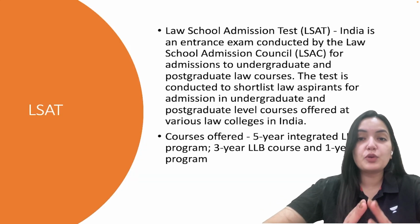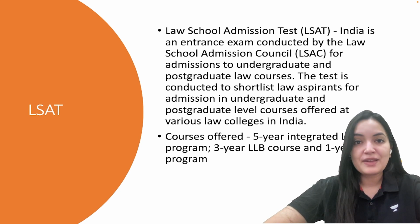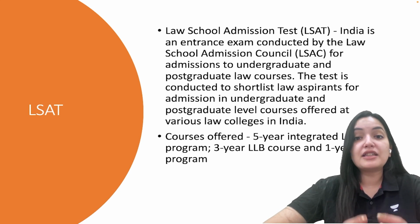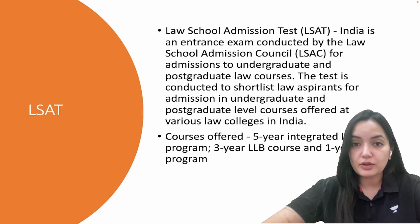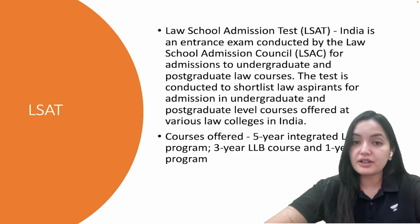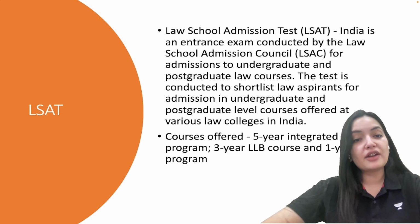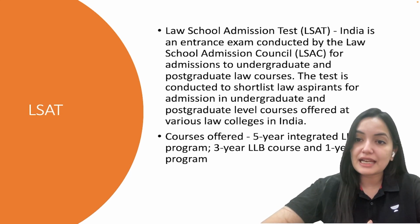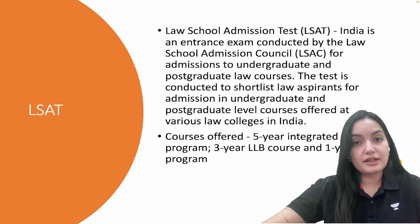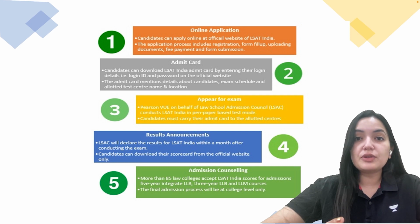The entrance exam through which you get admission to OP Jindal Law School is known as LSAT, Law School Admission Test. It is an entrance exam conducted by the Law School Admission Council for admissions to undergraduate and postgraduate law courses. The test is conducted to shortlist law aspirants for admission in undergraduate and postgraduate level courses offered at various law colleges in India. The courses offered here are 5-year integrated LLB, 3-year LLB course, and 1-year LLM through this entrance test. Now, how do you apply for this?